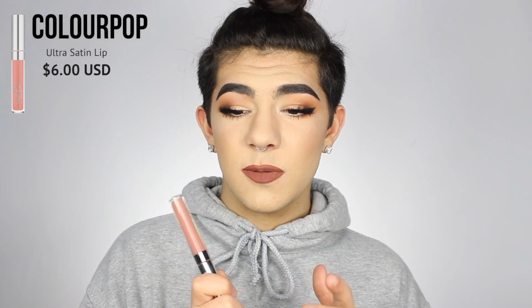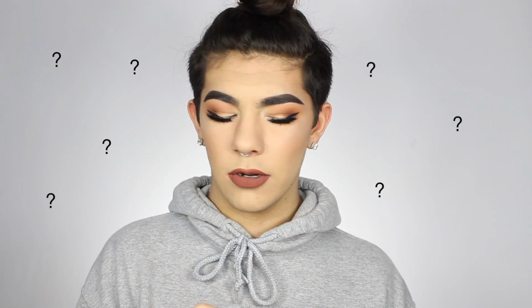Now for lips, I'm not wearing this on my mouth today, but this is the Ultra Satin Lip in Aquarius. Not this color specifically, but I love the Ultra Satin Lips. They apply so well, they are so creamy, and I feel like they are not too drying. They aren't completely matte and transfer proof. They do have a little bit of tackiness, but throughout the day when you wear them, they do become more matte and less transferable. Is that the word? I don't know. But they're so comfortable and they have a good selection of colors. ColourPop always is good about coming out with a lot of colors, and there's a color for everyone.